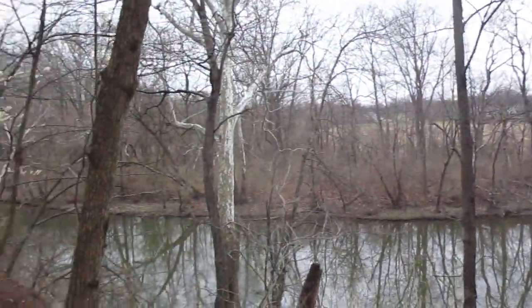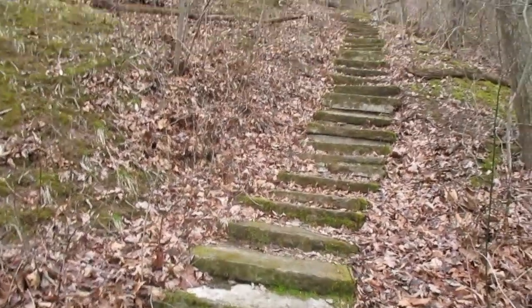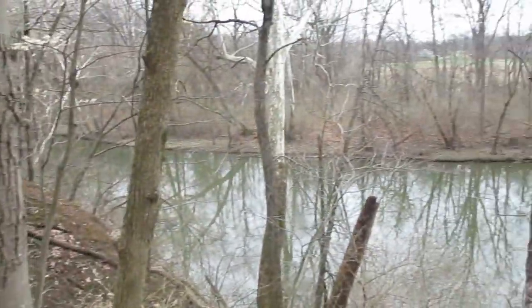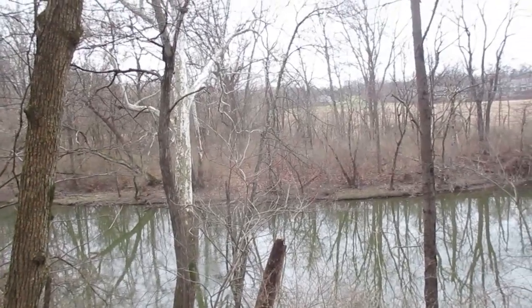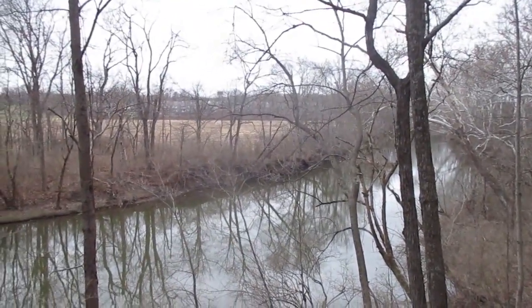So, that is back on up to the top. I am going to stop videotaping here until I get back to the top of the first ravine where we head back on the loop back to the vehicle. There's no sense in me recording what I've already recorded.